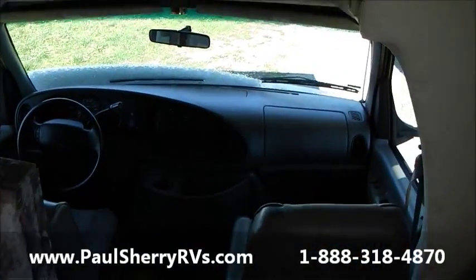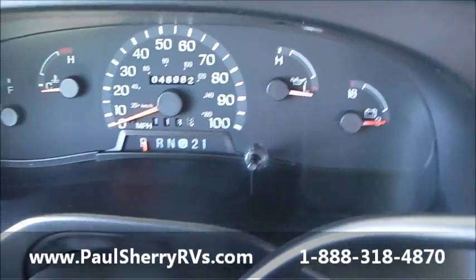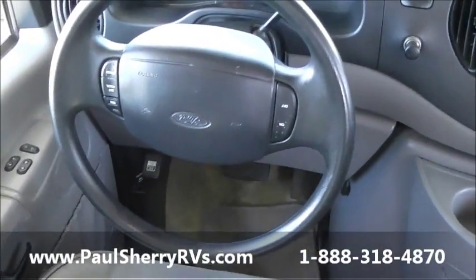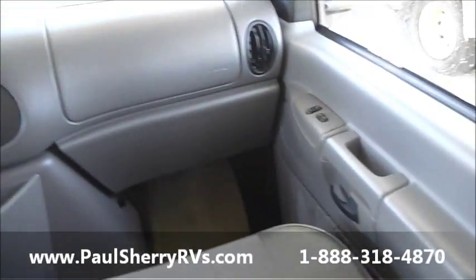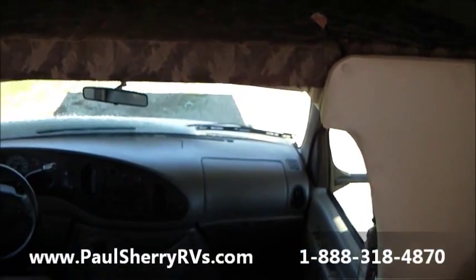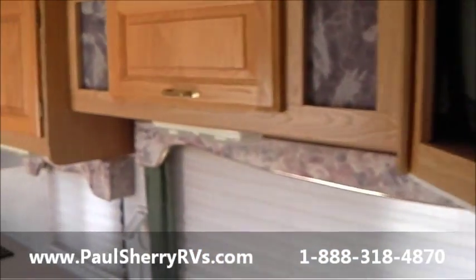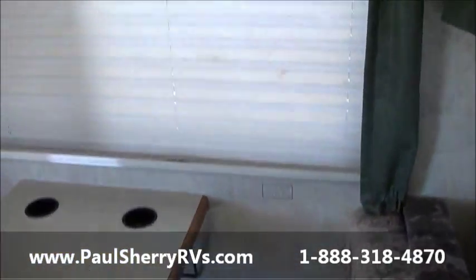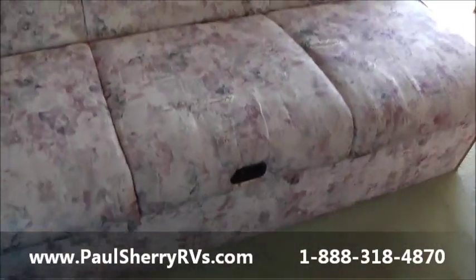1999 Forest River Sunseeker. It has 48,972 miles. Power windows and locks, cruise control, overdrive, air conditioning. Of course, above the driver and passenger, there's a big queen bed. Overhead cabinets, has a dinette that lays into a bed with cup holders, day-night shades, has a nice jackknife sofa that lays into a bed.